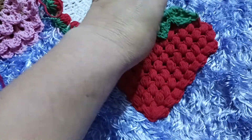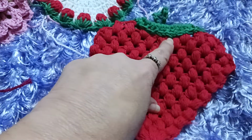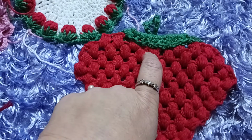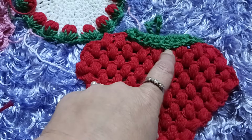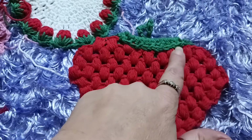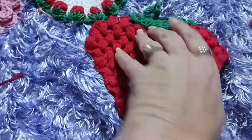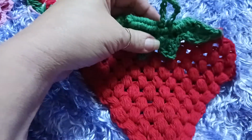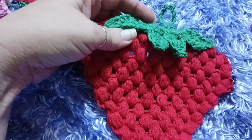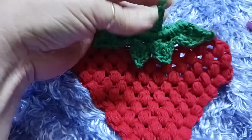But I made it kind of like a heart. You can't really tell, but right in here, it's just slip stitches on the red part. And so the bobbles or the puff stitches, whatever these are called, come up and then it dips down. So it's kind of a heart. The green leaves are, did I do them separate? No. I can't remember what I did. See, once again, I didn't take notes.